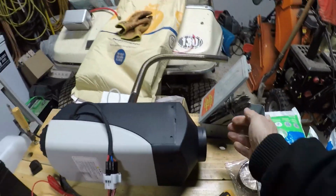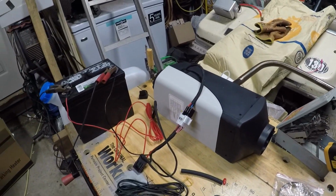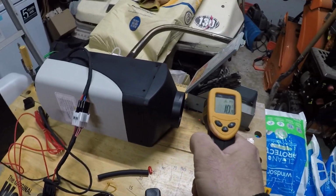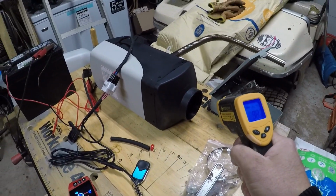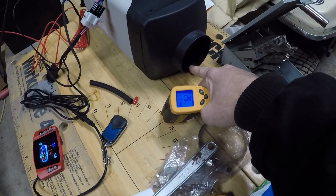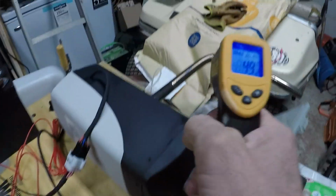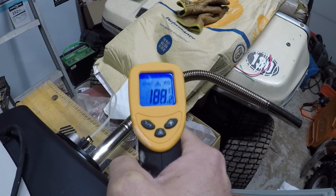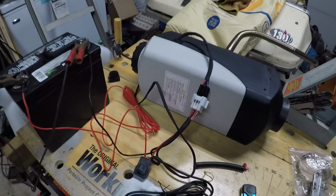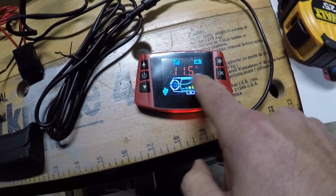Alright, so we've been running here for 10 minutes or so. Check to see what's going on here. The air coming out is super hot, nice and warm. It's hard to get the temperature of the air and not the surfaces, but that's showing 52. That's the temperature of this plastic right there. You can't really get the temperature of the air. It's like 49, 52. The exhaust is about 188. As you can see here, this thing is still running on full. I'm showing you the battery voltage there.